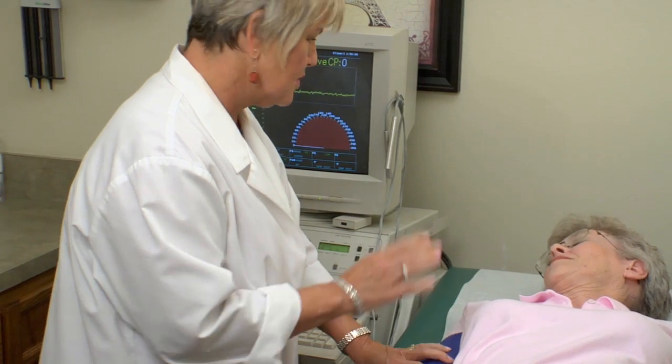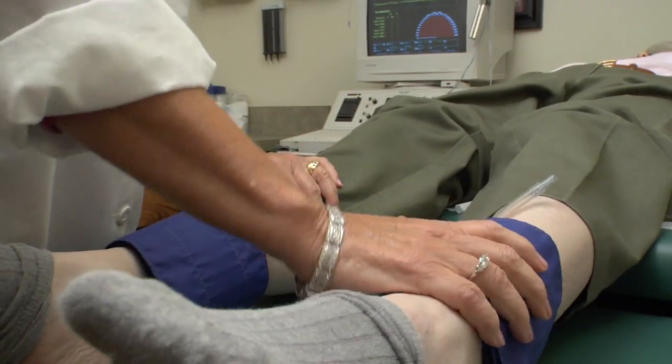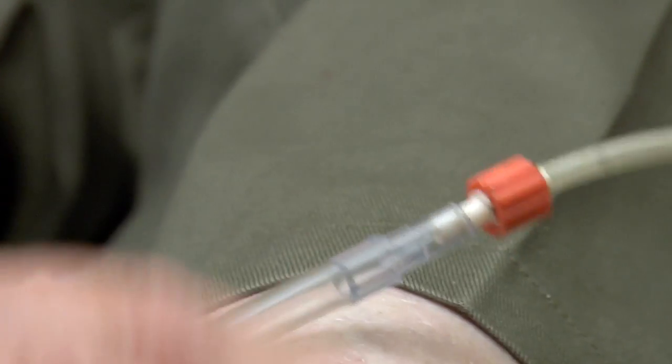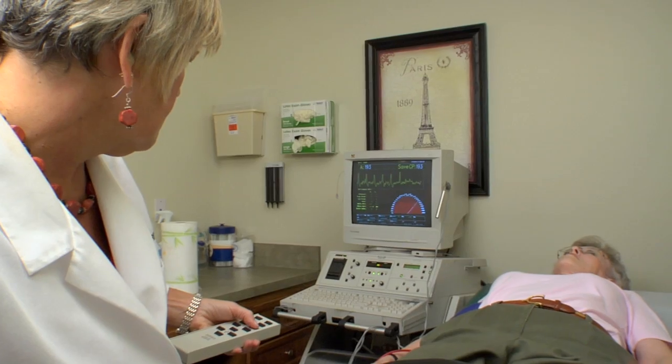Judy will ask you to lie on the table, and she will apply blood pressure cuffs to the arms and legs. Blood pressure readings will be documented, and a formula will be utilized to determine the ankle brachial index.